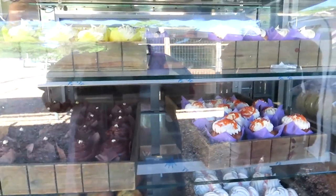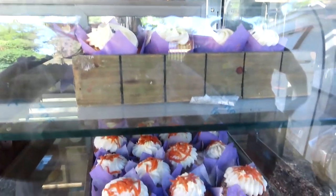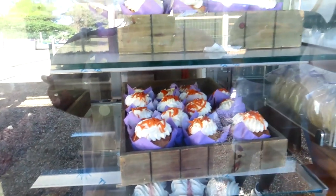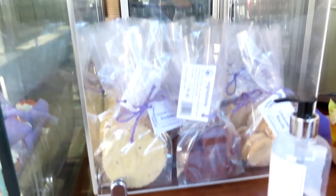Hi, I'm back again. So I've got some cakes. That one's lemon. Some lovely cakes. I'm not gonna get any cake today because it's too hot for me. But these cakes are like £3 each, which I think is really good. And got some biscuits. I don't know how much those are.